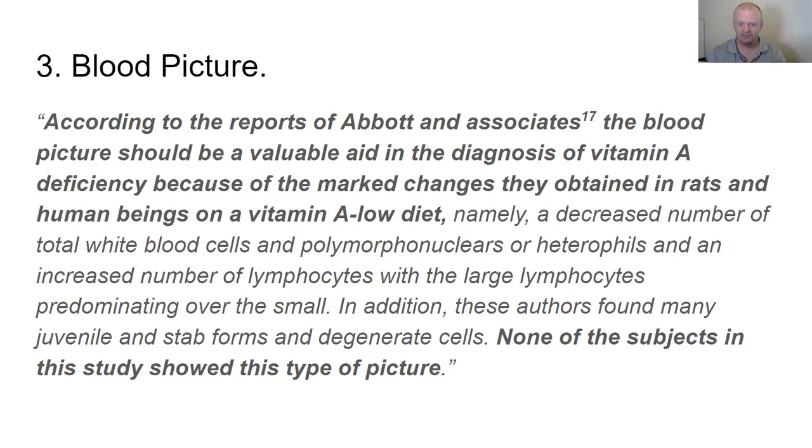No changes in their white blood cells based on what the previous authors were stating was what vitamin A deficiency would do to the blood.